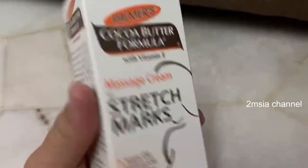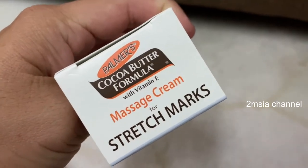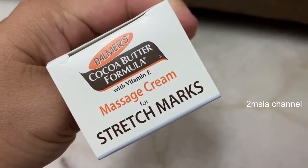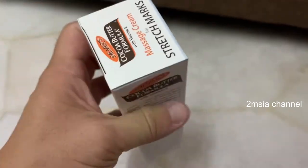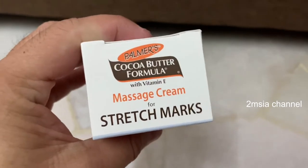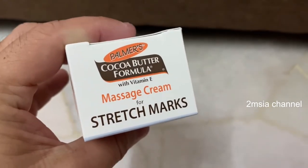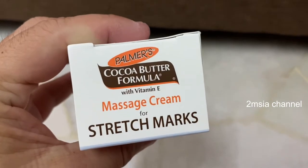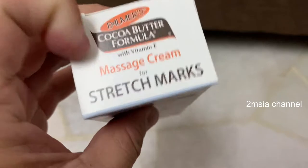So hey guys, in this video I'm going to unbox this cocoa butter formula with vitamin E. It's good for mommies, for those who are pregnant. The brand is called Palmer's. It's a massage cream for stretch marks.